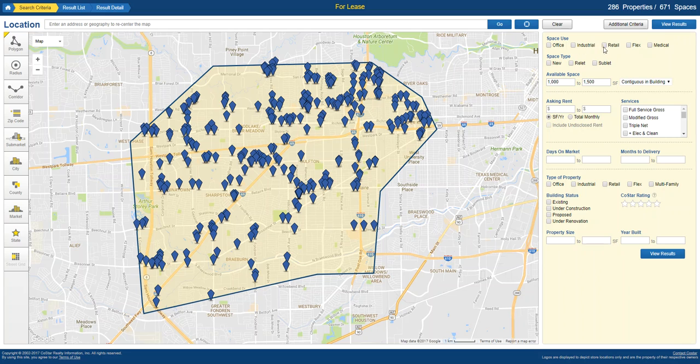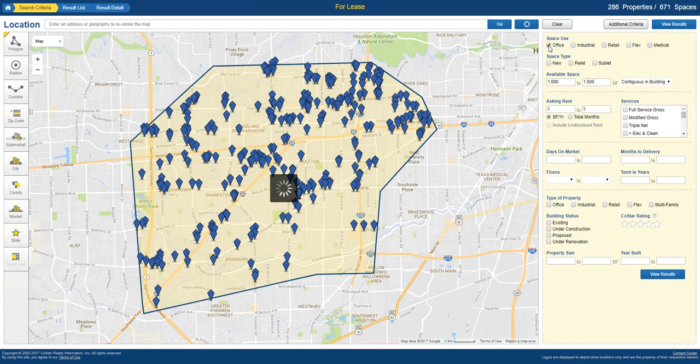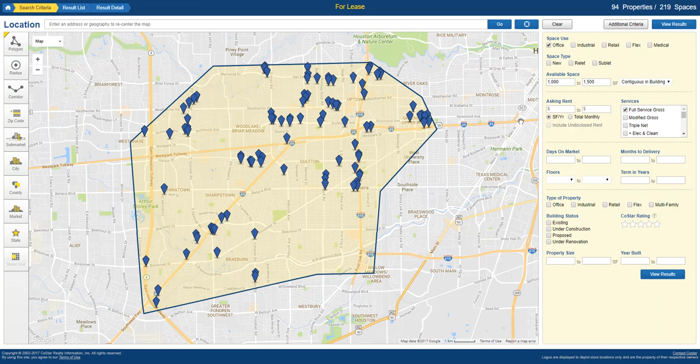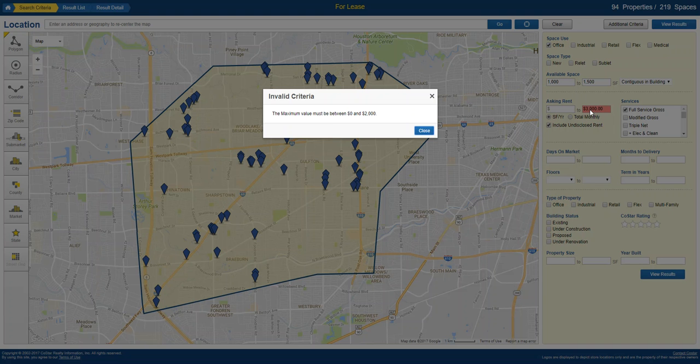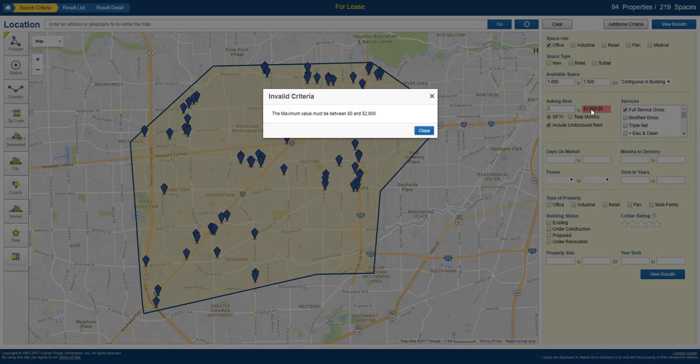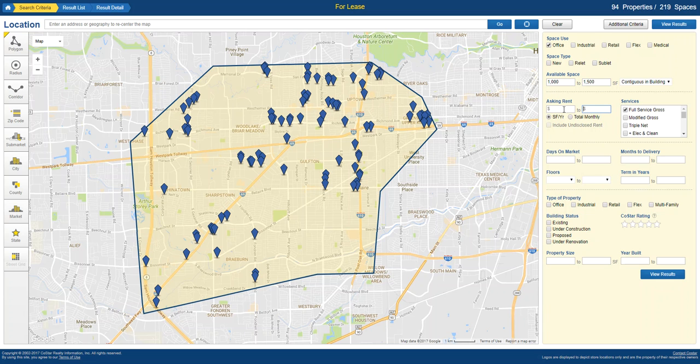Now, office, industrial, and retail altogether, there's 286 properties that fit this profile. Once we lower this to just office space, we're going to drop that down to 188. That's still a lot. Now, we're going to look at full service gross leases. That drops it to 94. That's going to make it easier to fit within that 3,000 price point. And I'm going to go further to say I want nothing greater than 3,000 a month here. There we go. All right, and I'm not going to include undisclosed rent, so that drops it down to 74.